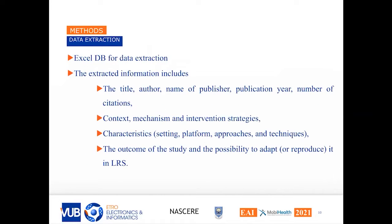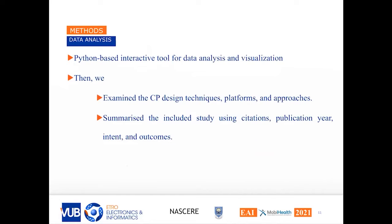The data extraction was performed using a standard Excel database. A number of parameters were extracted, including the type, author, publisher, and number of citations. We also tried to capture the context, mechanism, and intervention strategies of individual studies. In addition, we extracted the characteristics of the study, including the setting, the platform, approach, and technique. Finally, the outcome of the study and the possibility to adapt and reproduce it in low resource settings were extracted. After the data extraction, we built a Python-based interactive tool for data analysis as well as visualization.